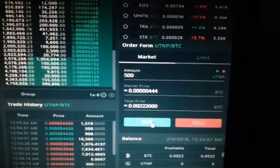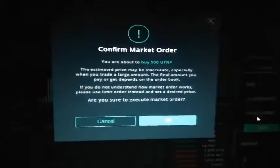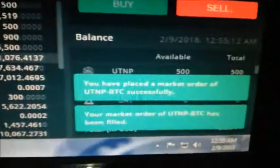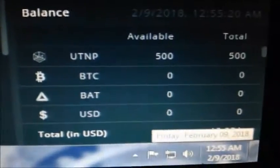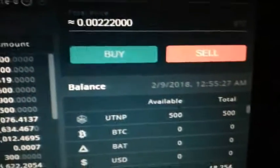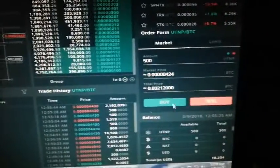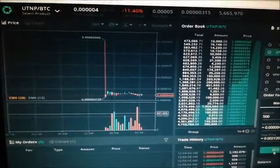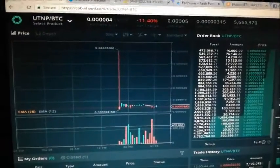Okay, so let's buy. It says confirm market order, you're about to buy 500 UTNP. This is the market price and I'm saying it's okay. And there we go, it says you have placed a market order of UTNP. Now I already have 500 UTNP in the Cobinhood exchange. I apologize, guys, this is just my first time using Cobinhood exchange, so I just wondered why this buy button was disabled. Maybe there's a limit, I just don't know, guys. But at least we have learned something about trading on Cobinhood.